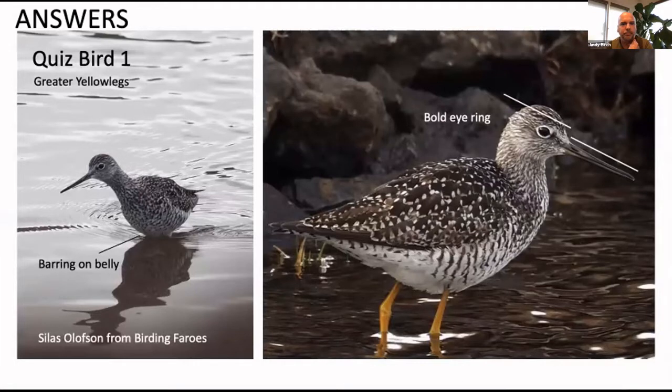54% picked greater yellowlegs. Right. Good. People are feeling confident about their yellowlegs. So that's great. It is actually a greater yellowlegs. This bird was a vagrant found on the Faroes in northwestern Europe.